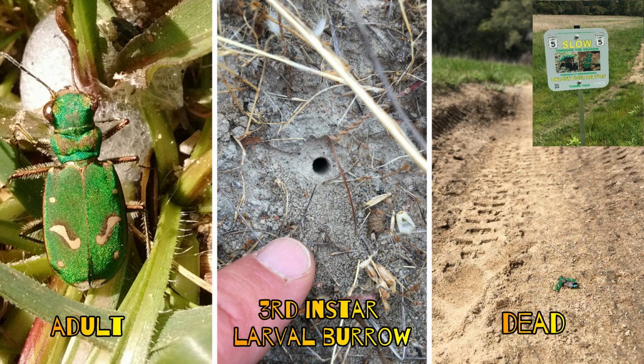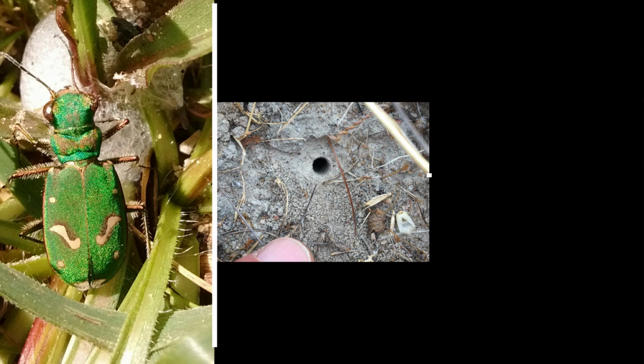Though they can be run over by bikes, bikes can actually help keep vegetation from taking over trails, which benefits the beetle. Tara Cornelise, a graduated UCSC PhD student, found that slowing to 5 miles per hour allows the beetles to safely escape with the least amount of energy wasted.